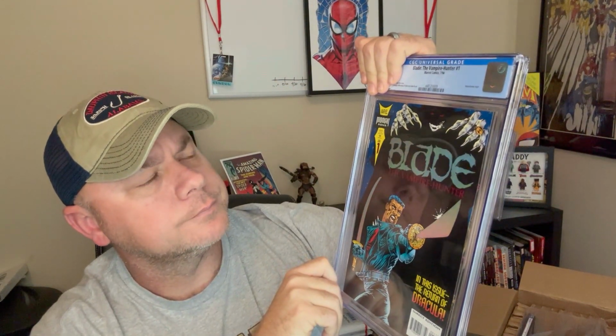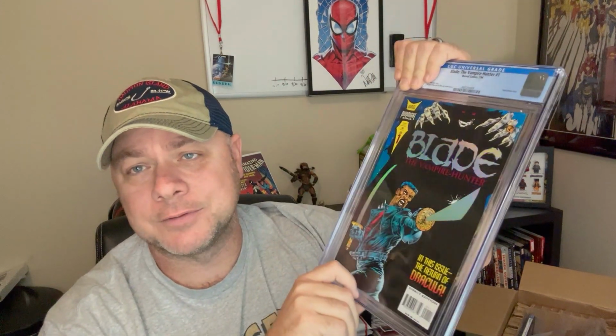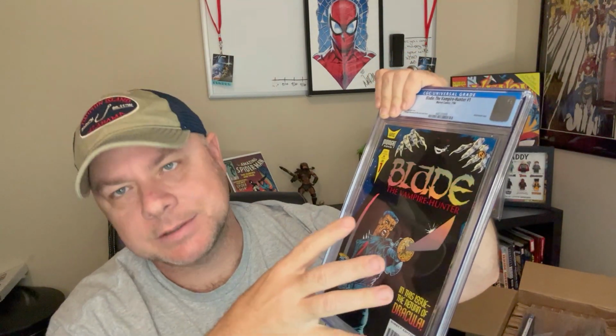Blade, the Vampire Hunter, #1, from July of 1994. I sent this one in because it's a really cool cover, and I wanted it. So it's got that chrome, that 90s chrome. I just wanted it. And it was in fantastic condition, so I knew there was a chance for the 9.8. And for these types of books, it's like, get the 9.8 or don't bother. So that's kind of where I was with that. So really hoping for the 9.8 here.